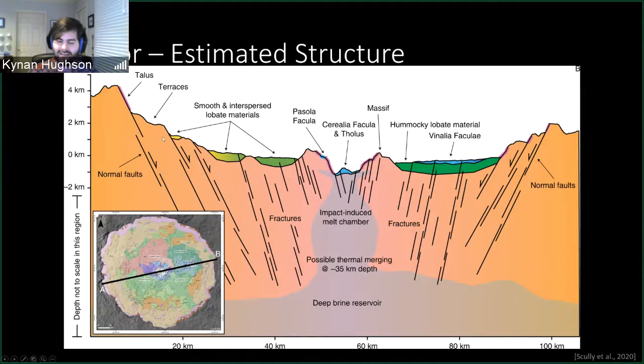So whereas the initial creation of the crater would have had a pore-saturated fluid melt reservoir right beneath it, as that froze from the outside in, we're left with a potential remnant impact-induced melt chamber that possibly exists below Cerealia Facula, and there's some gravitational evidence to suggest that this low-density area might still exist to this day. It's possible, although direct evidence is lacking so far from what I can ascertain, that there is a link between a deeper brine reservoir and what was created by the impact event itself.